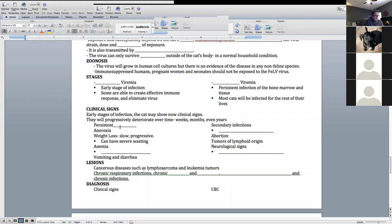So right here, we've got persistent fever, this first blank. So this is going to be a fever that starts to progress and kind of can't seem to get rid of it. Not eating, anorexia, slow weight loss. Now, some animals can have severe wasting if they have a higher viral load. And when I talk about wasting, clients will notice that their animal is eating, but they're not gaining weight. In fact, they're losing weight. So because the body is kind of starving them of nutrients, they get this wasting away. They can be anemic. They can get secondary infections and vomiting and diarrhea.